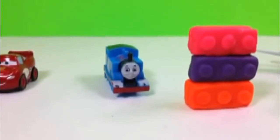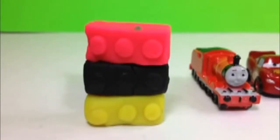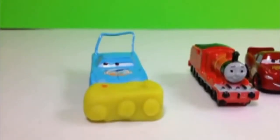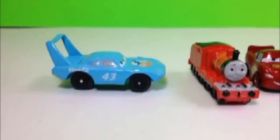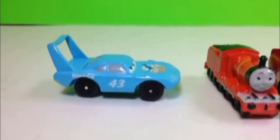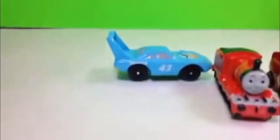Thomas, number 1 tank engine of Thomas and Friends. He's a blue tank engine. Let's see our next surprise. Now it should be easy for you because you can see the wing. And it is Dinoco the King of Disney Cars. This is a mini Dinoco with working wheels. This is not a micro drifters, as you can see.